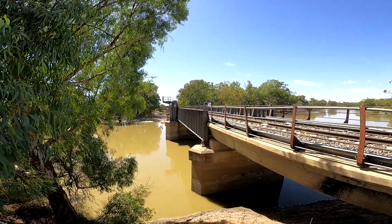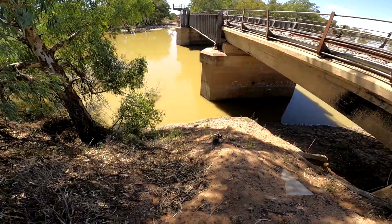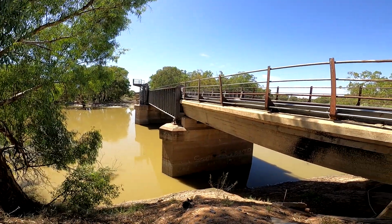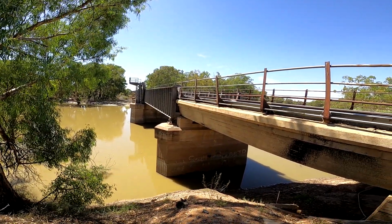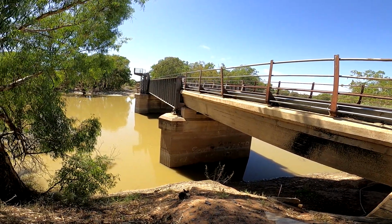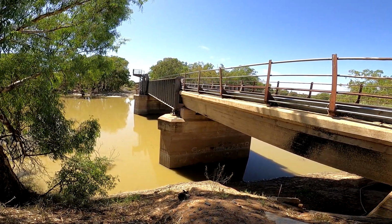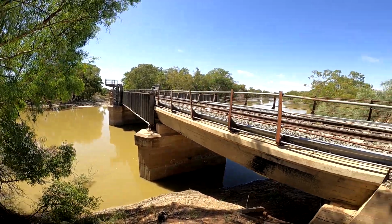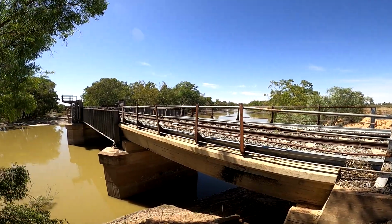Alright, I'm off the bridge, but it's pretty much a straight down drop. Anyway, I guess we're not going to get to it. There is an engine under the bridge, so whatever operated it had an engine under the bridge, an electric engine. So alright, we'll keep going.